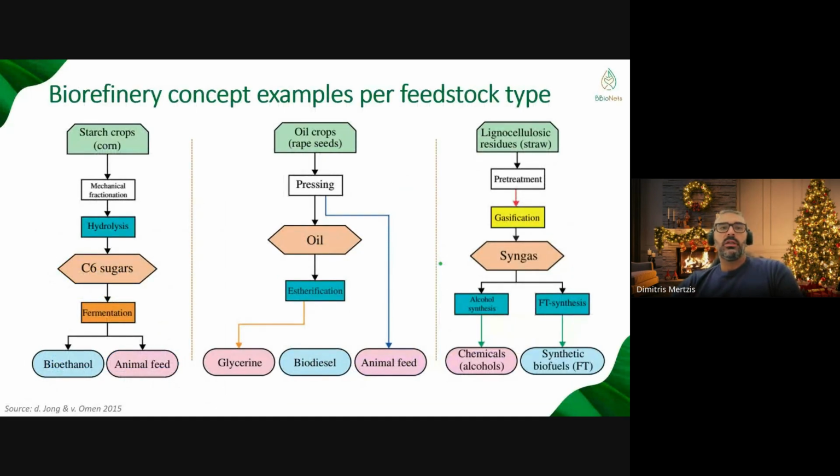Here are some samples. Depending on the feedstock type, for starchy crops, after mechanical fractionation, you, of course, pass through the hydrolysis steps to get those sugars from cellulose and hemicellulose. And then through fermentation, you can either shift towards animal feed or bioethanol. Oil crops mainly are called the first generation biofuels, the ones that are produced through oil crops. So here the process is mainly esterification that produces biodiesel, glycerin, and of course, some of the pressings can be used for animal feed.